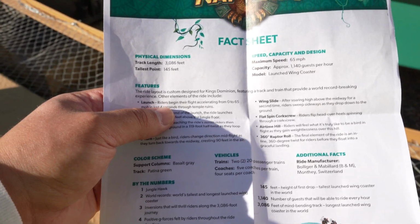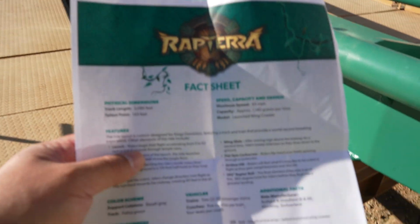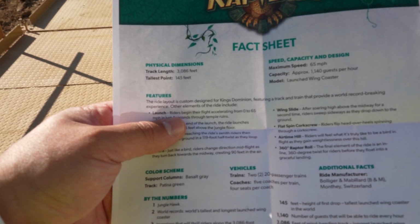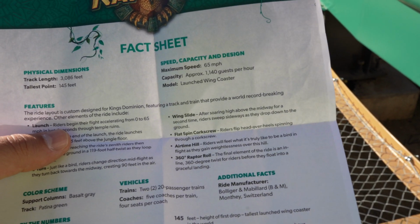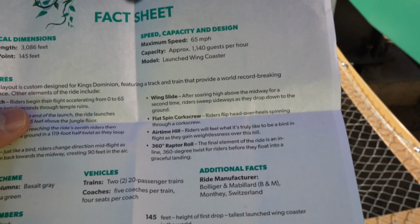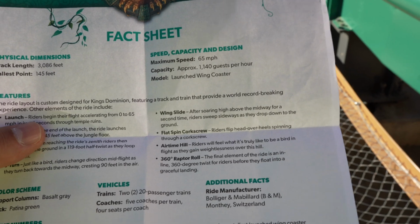And let's just go over the fact sheet real quick of this amazing record-breaking coaster coming to Kings Dominion next year. We got the physical dimensions, track length of 3,086 feet. The tallest point is 145 feet. The speed, capacity, and design: maximum speed of 65 miles per hour, capacity approximately 1,140 guests per hour, which is pretty impressive. And the model is a launched wing coaster.